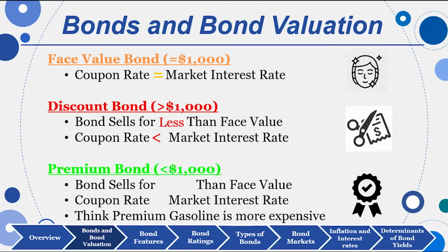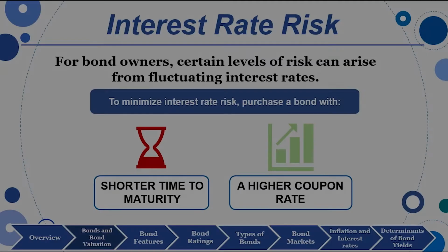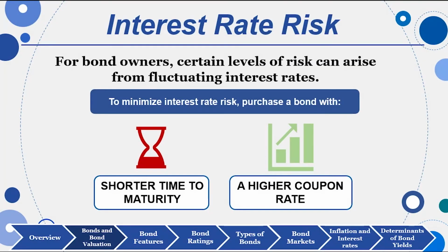A premium bond is greater than $1,000. That's selling for greater than $1,000, greater than par value or face value. The coupon rate is higher than the market interest rate, so the coupon rate on your bond is higher than what's being paid out there in the market, and you should get more than $1,000 when you go to sell that bond sometime in a 30-year period. Think of premium gasoline when you think of premium bonds. They sell for more than $1,000, and there's a reason. It's because the coupon rate on your bond is higher than the market interest rate or YTM.